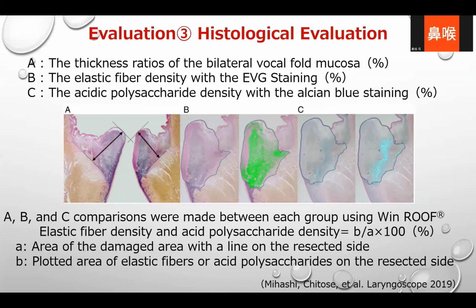As a result of histological evaluation, A shows the thickness ratio of the bilateral vocal cord mucosa. B shows the elastic fiber density with the EVG staining, and C shows the acidic polysaccharide density with the RCM blue staining. A, B and C comparison was made between each group. Elastic fiber density and acid polysaccharide density were calculated by dividing B by A.